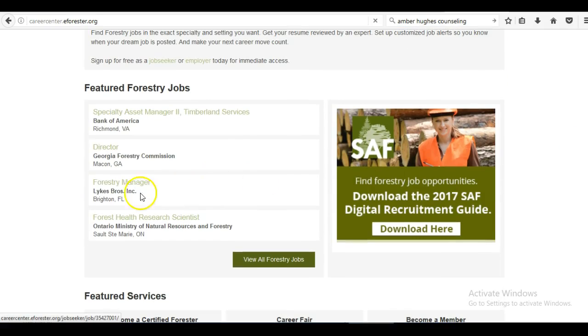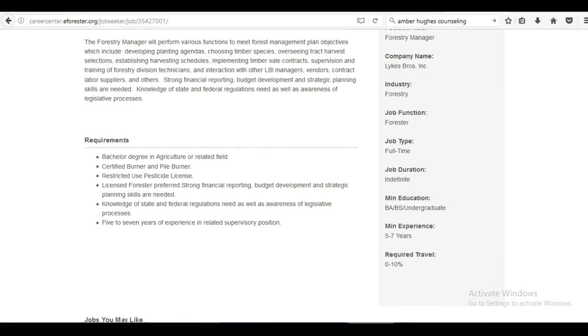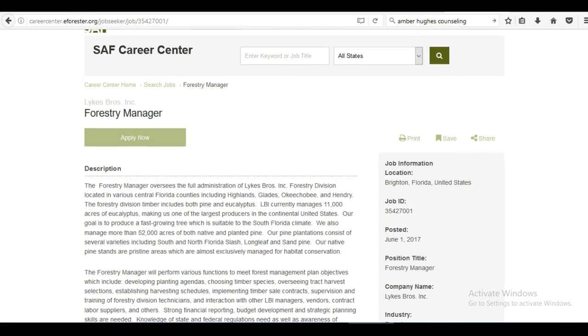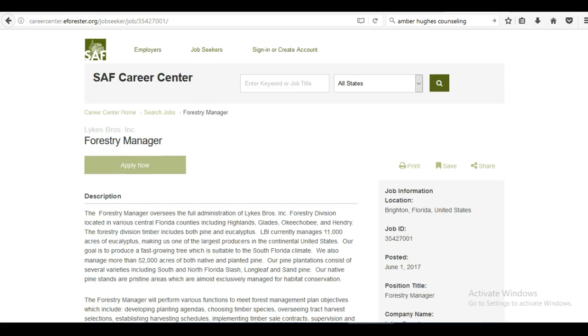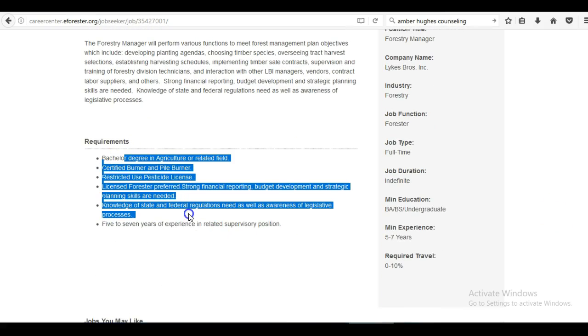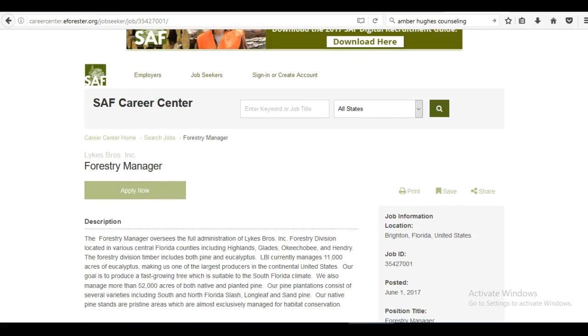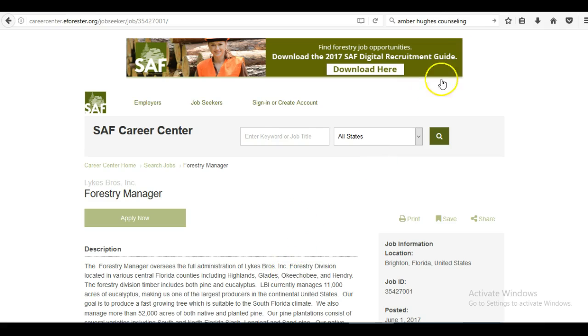Again, especially just starting off, I recommend just to click on some things that sound interesting. Don't pay attention to where it's at. Just click on them and see what they do, what the requirements are. This is going to give you an idea of if it's something that you're interested in and how do you get there. Okay, so if this looks like the best job in the world for you, how do you get here? How do you get to where you can apply for a job like this? You look at these requirements here. Okay, so it requires a decent amount of experience. It also requires a bachelor's degree in agriculture or related field. This is something you can work on now. Restricted use pesticide license, certified burner and pile burner. These are also things you can work on now, or things that you want to make sure you're looking at in your education or your entry-level jobs, those first jobs you're going to get. Are they going to give you that training that you need to move up in the field? Okay.